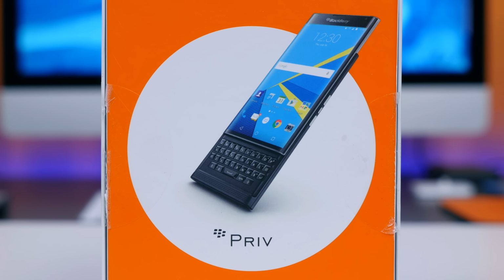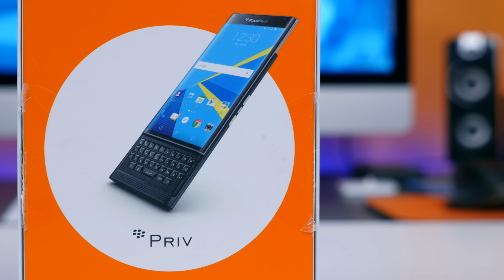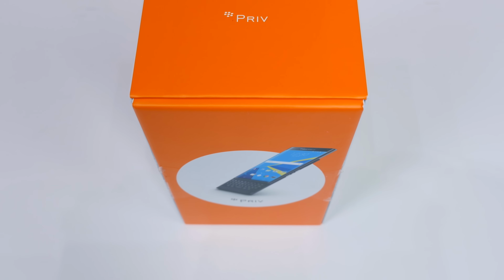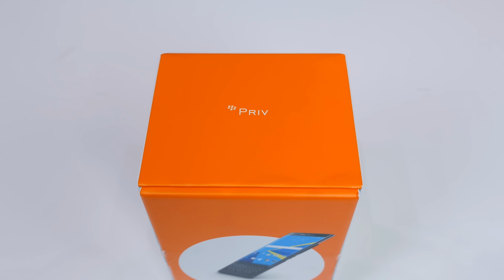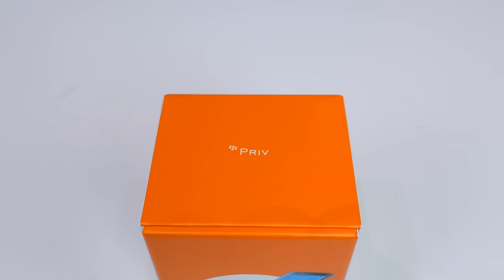Personally, I haven't used a BlackBerry device for any significant length of time. I've never used one as a daily driver, unfortunately, but I do love Android, and I have used Android extensively. What's interesting is that the BlackBerry Priv is short for BlackBerry Private, but it runs Android, a very modern and elegant OS, but not the most secure OS.